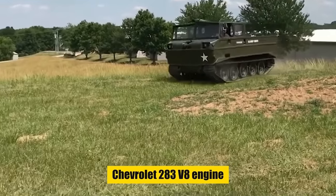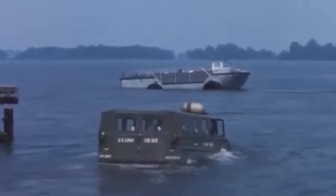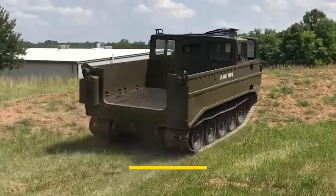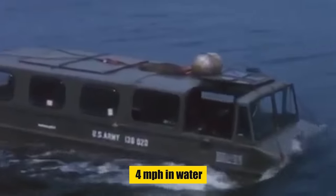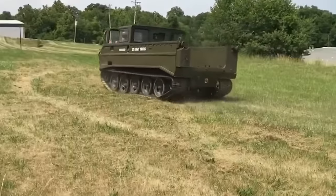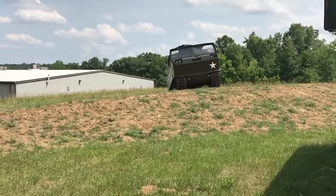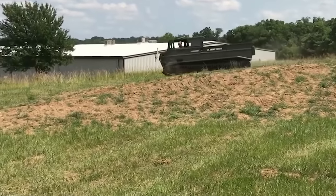Powered by a Chevrolet 283 V8 engine, the Husky boasted a horsepower of 150 to 180, allowing it to reach speeds of 37 miles per hour on land and 4 miles per hour in water. Its cargo capacity of 1.5 tons made it a vital asset, transporting supplies and troops with ease. But the Husky was more than a military vehicle, it was an engineering masterpiece.